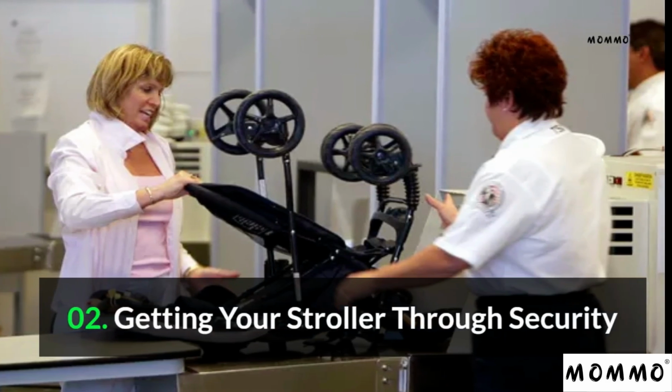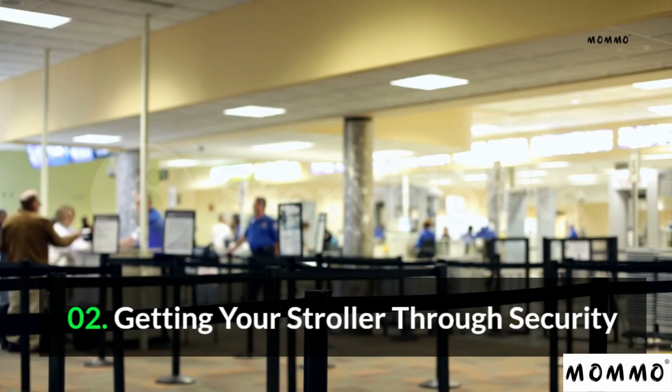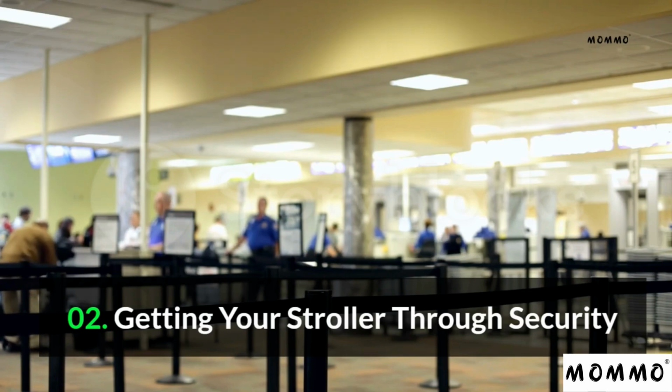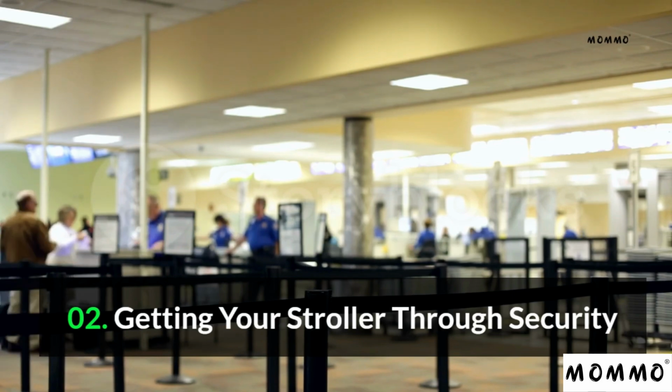2. Getting your stroller through security. You will be expected to put your stroller through the X-ray machine at the airport security screening checkpoint, so you should remove your kid and fold it up before it is your turn, because we all know the TSA line is stressful as it is. If you are lucky, your airport will have a designated line for families to eliminate some of the pressure from the process.